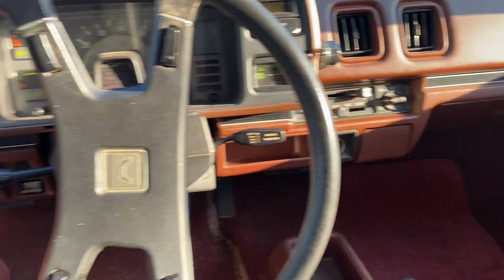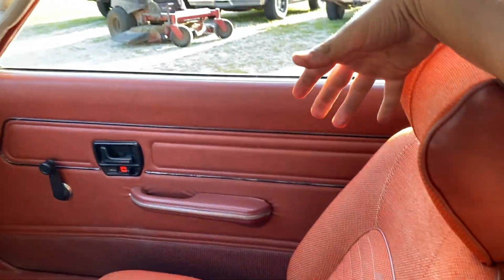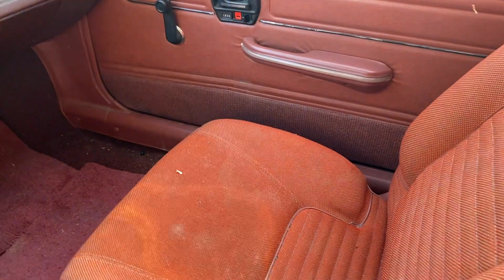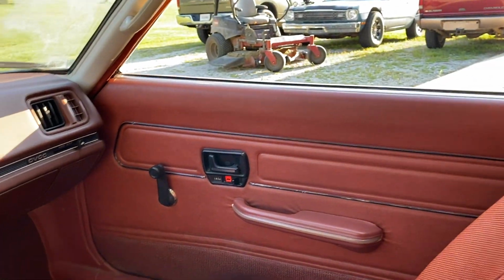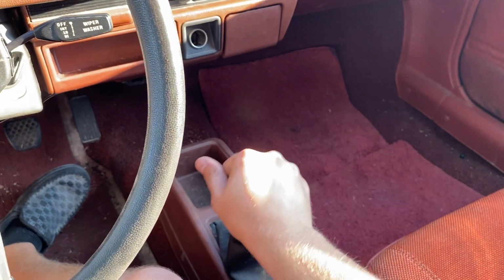Interior is actually pretty nice. Can't argue about that. Get your sweet honey. Put your arm around her. Or Carson. In here. Good speed. Go fast lever.